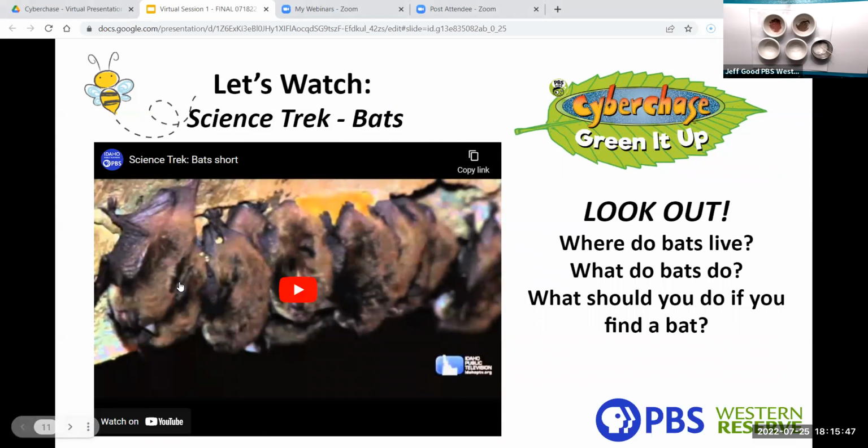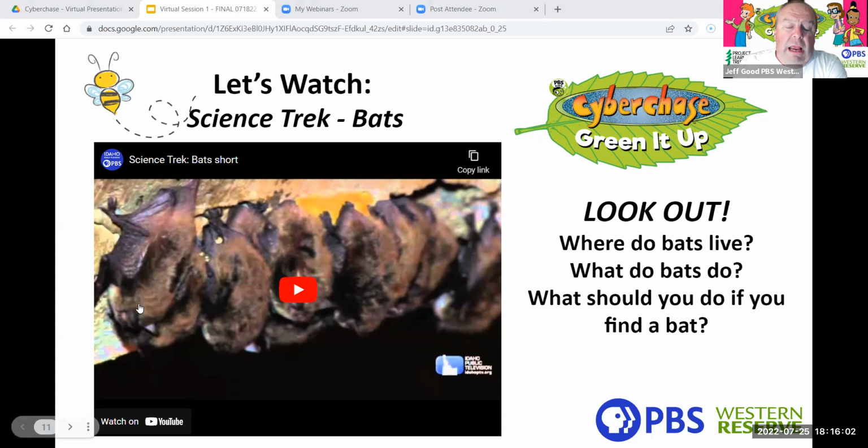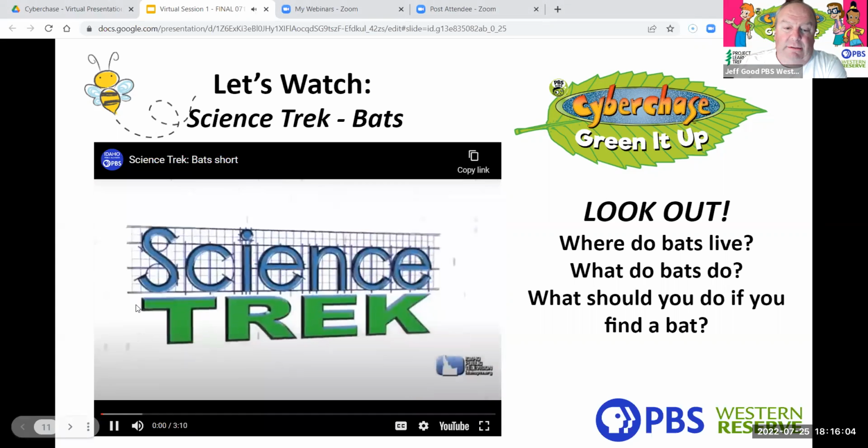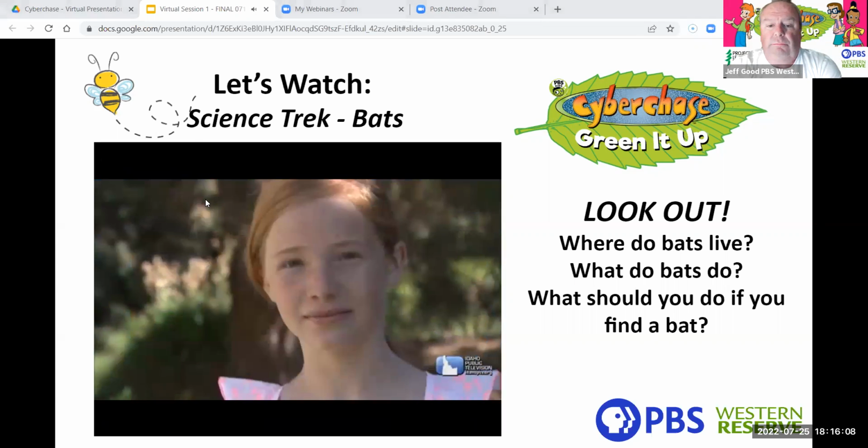Let's take a moment and look at some bats. And I told you before, I'm not a big bat fan, and I'm going to come back over here, come back to my camera, and choose my background real quick here. And let's take a look at bats. So what are we going to learn today?